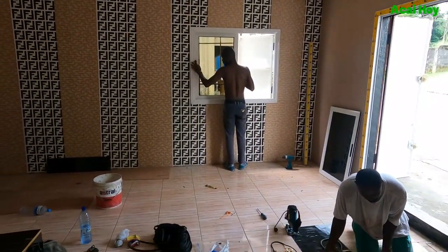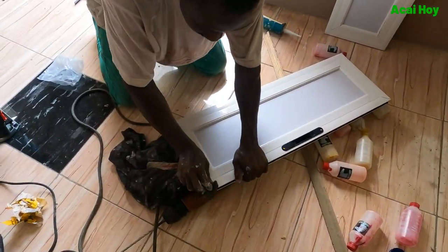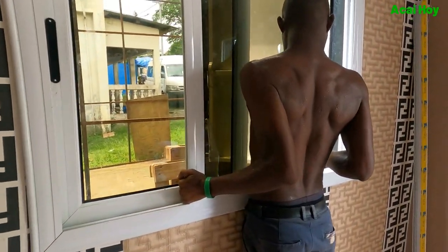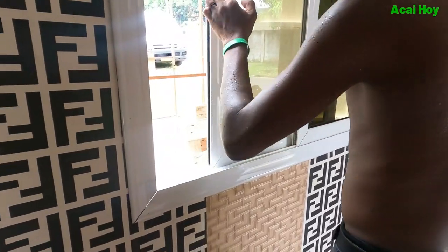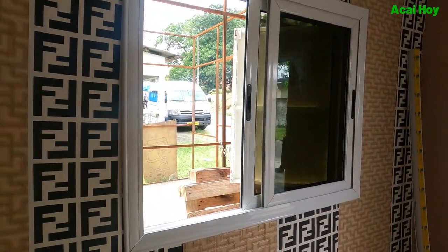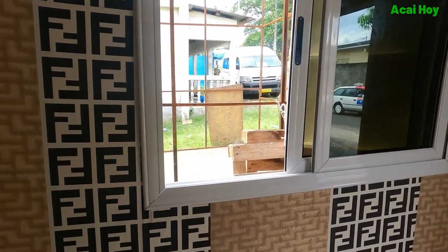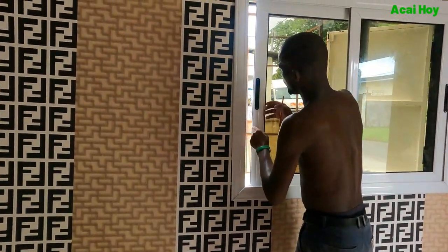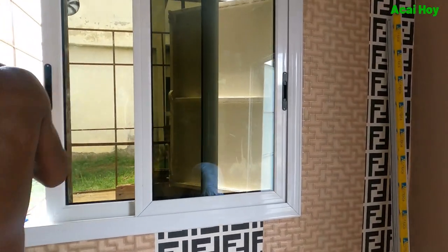You see, it's kind of filling the window. And the work also is going on here. See, I just slide the window. You see how this one will be like slide. See the sliding. Keep on sliding.